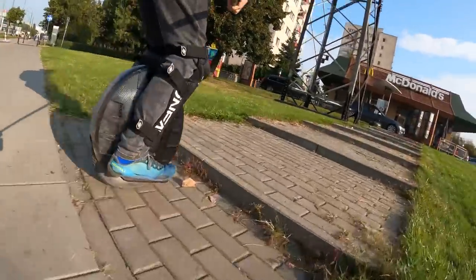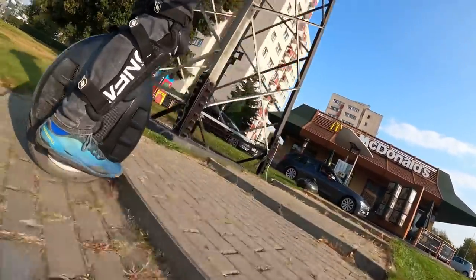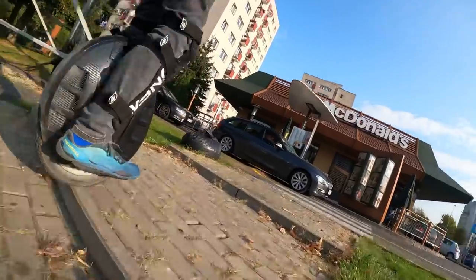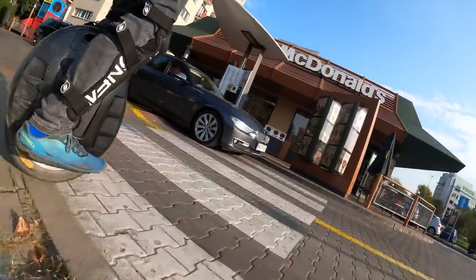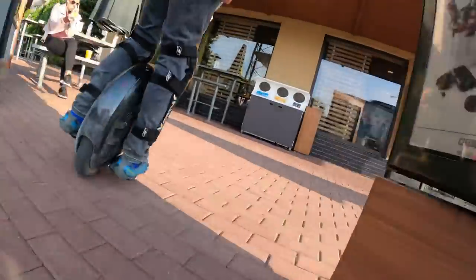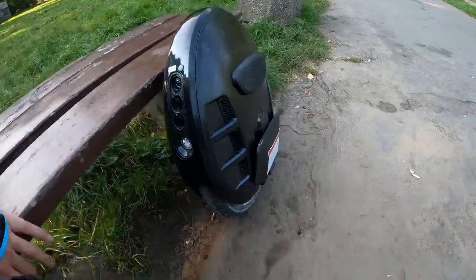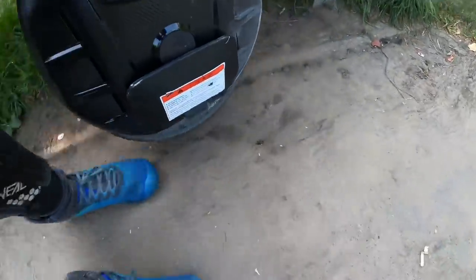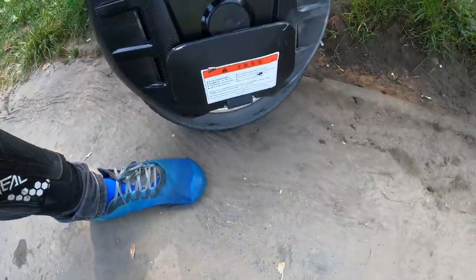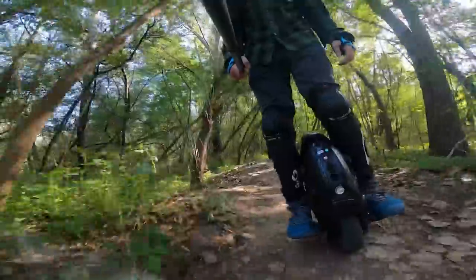You can easily go up curbs, you can even go downstairs on it, but for going downstairs you need a higher pressure. And I actually went downstairs quite a lot on this EUC, and honestly the rim looks like new. There are no issues at all with it, and the tire is really grippy. I really like it. It's pretty good for off-road, and because it's just so light and nimble, it just weighs 17 kilograms, it's super easy to commute with it.